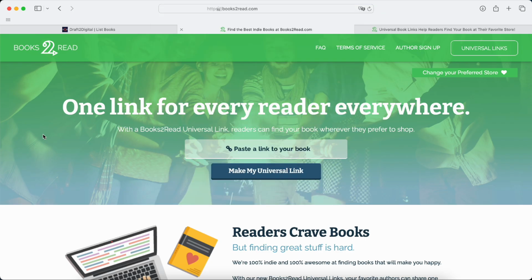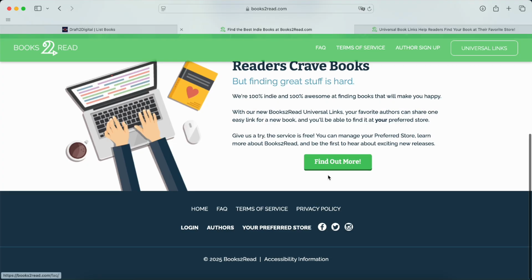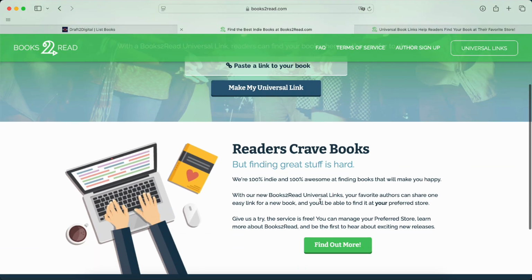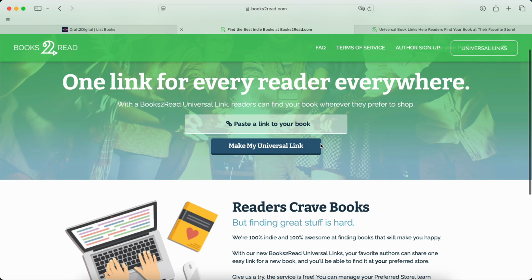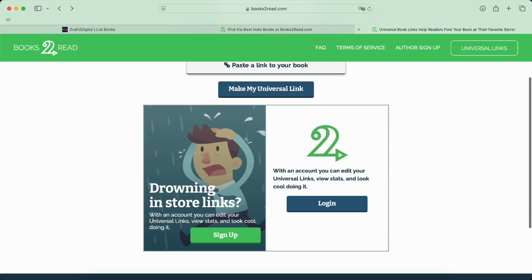Now pay attention. It's the Books2Read universal link. You don't need to use Draft2Digital to publish your books. You don't need to. You can just sign up and get your free Books2Read link. It's a universal link. So basically you can link it to all stores, all right? And really it doesn't get simpler than that. It's like one link to everywhere. And it's free for authors.